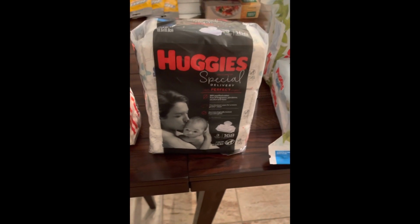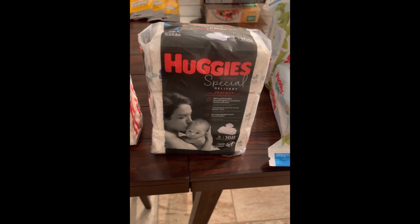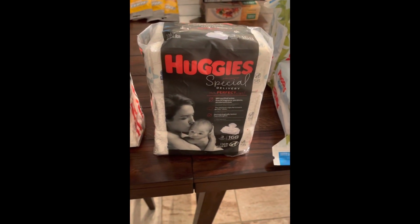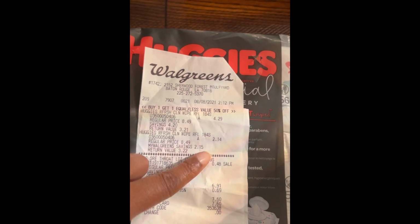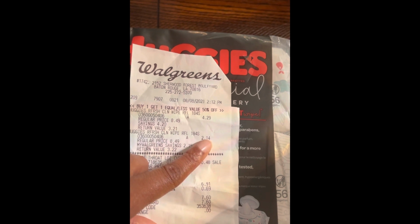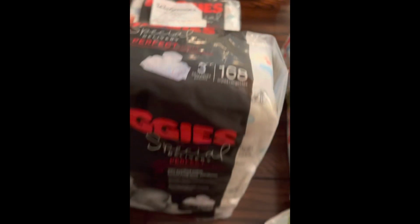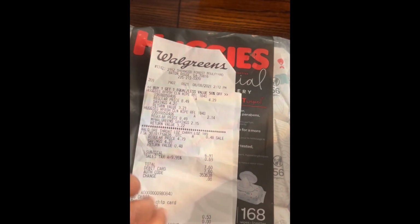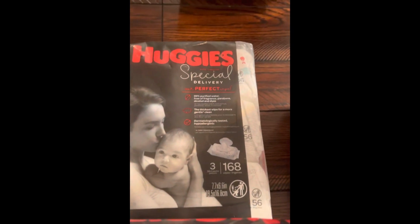So at the next store, we found the Special Delivery Huggies wipes. This is also the three pack that I just showed you that comes with a total of 168 wipes. At this location, it was $4.99, which was a better deal. So if we look at my receipt, you can see that actually it rung up $4.29, and the second one rung up $2.14, which left my subtotal $6.91. And that's not that bad for a total of, they have a total of six of these, and they come with 56 in a pack. So for my subtotal to be $6.91 for two of these packs, it's really not that bad. So that makes it just a little bit over $3 for each pack of these Special Delivery wipes.